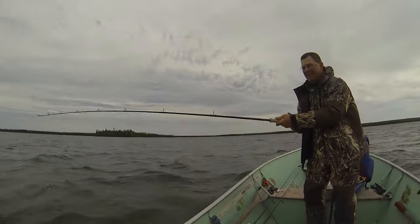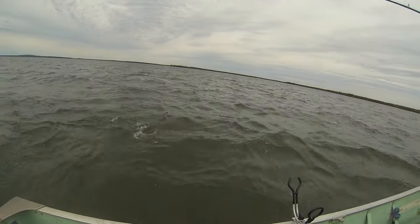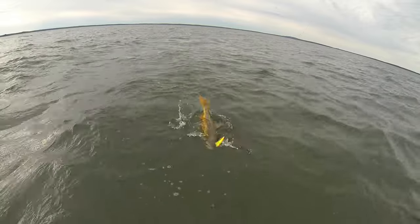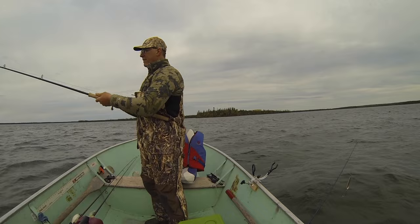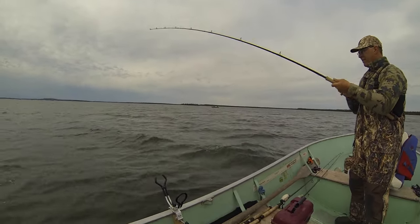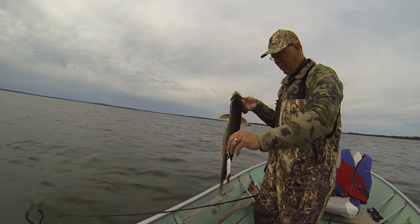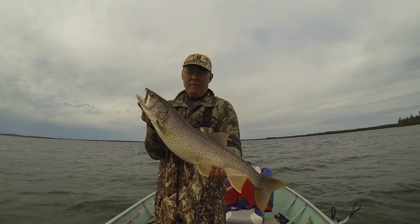Another trout from across the top of this shoal. This one's not quite as large, but you know what? Look at the vivid colors on this thing. Trolling, drifting, casting across the same rocky shoal off this point. The other boys joined us and they're into lake trout as well. Pretty much one after another. All day long on Echoing, these guys.